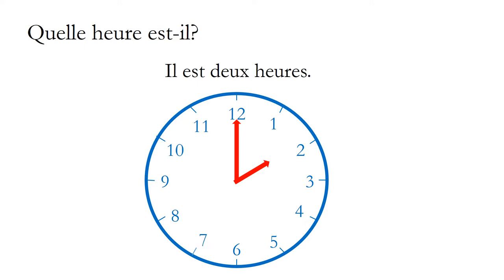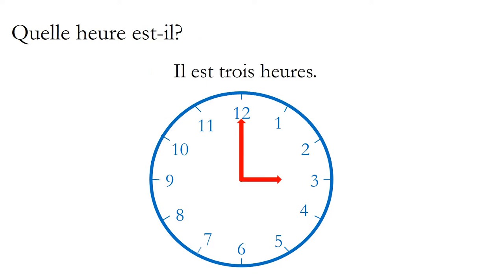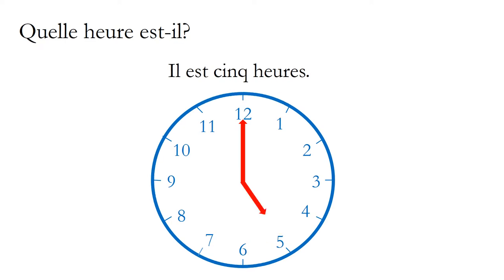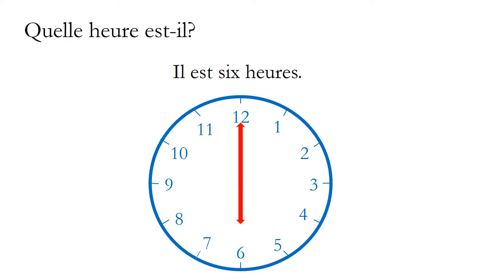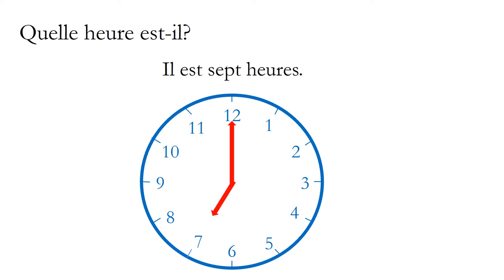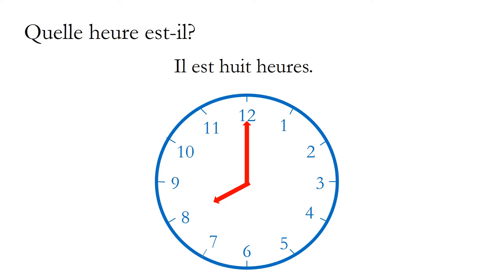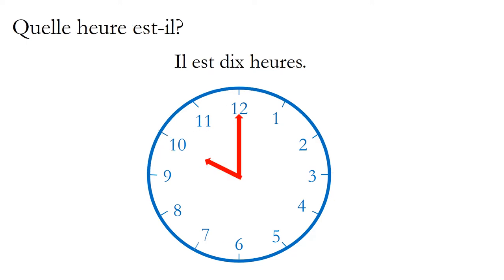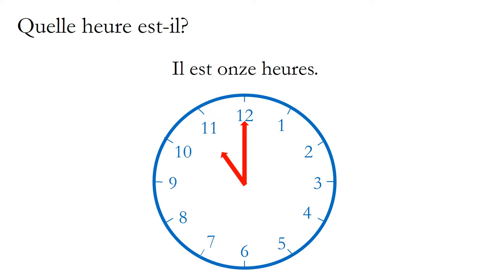Il est 2 heures. Il est 3 heures. Il est 4 heures. Il est 5 heures. Il est 6 heures. Il est 7 heures. Il est 8 heures. Il est 9 heures. Il est 10 heures. Il est 11 heures.